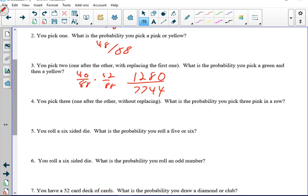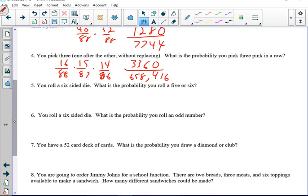You pick three without replacing. So 3 pink in a row. Well, there's only 16 pink out of 88. If you don't replace it, now there's only 15 and there's only 87 in the bag. And then the third time, there's 14 pink left and then 86 in the bag. We multiply these. And we get 3360 out of 658,416. Not a really good chance.